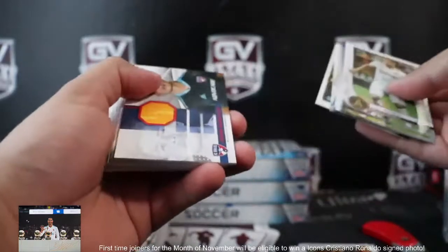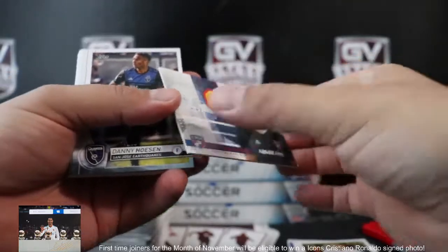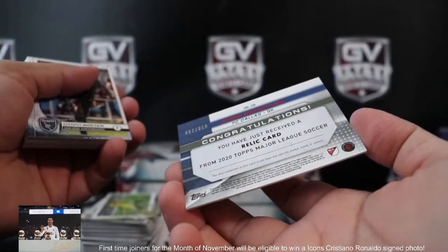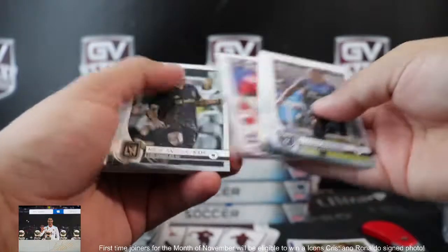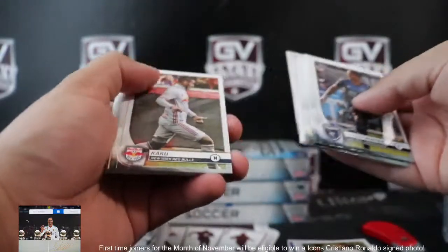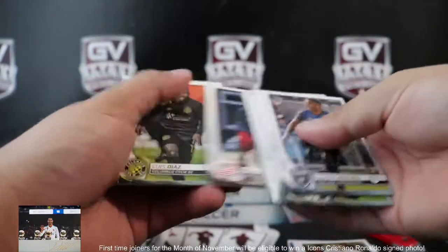Rossi. Next jersey, Jesse Gonzalez for Dallas. That is 57/319. Yeah. If I have enough time, I can go pick up the other six today. But again, if Paola wants those, she will have them.